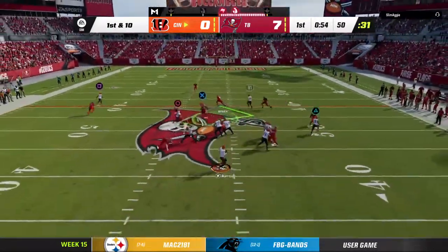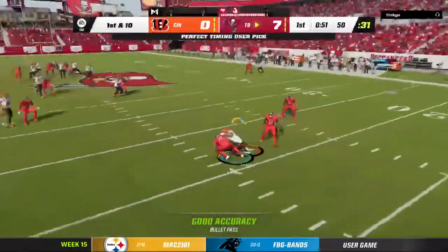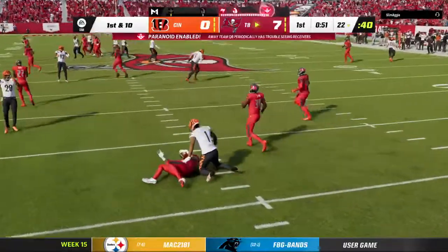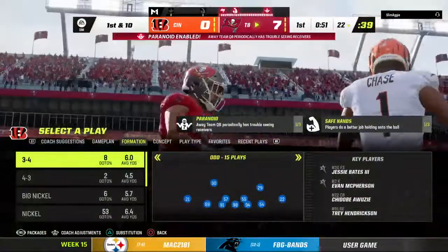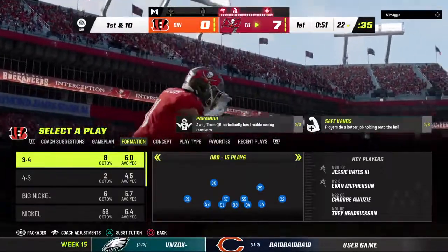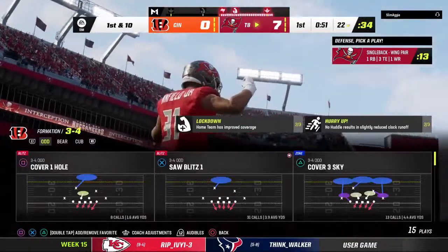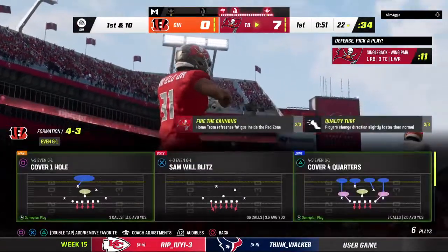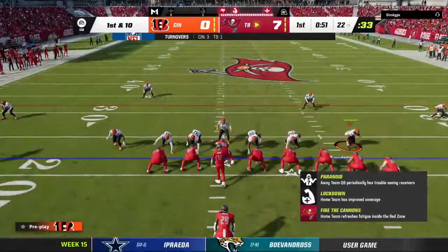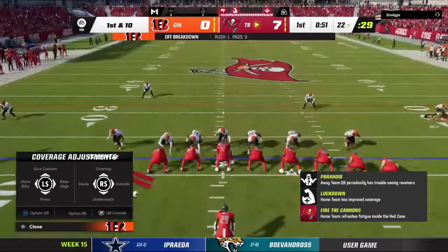From midfield now, Burrow. And here's another interception, the 3rd of this first quarter. Picked by Antoine Winfield Jr. And the Bucs are going to take over here at their own 22-yard line. A nightmare of a first half for him, and that's now 3 interceptions. But Charles, with his talent, if anyone can shake this off and right the ship, it's him.